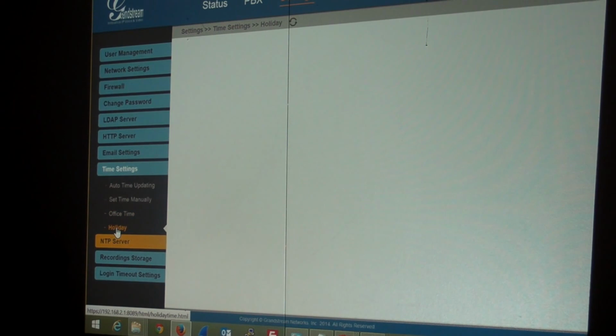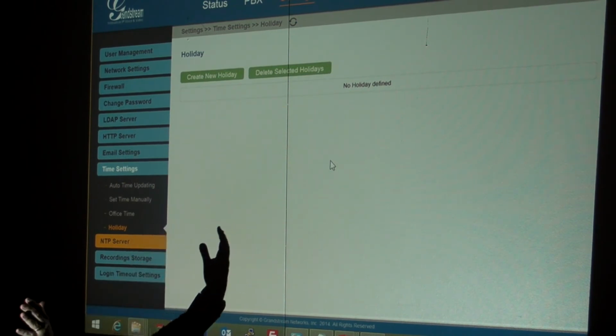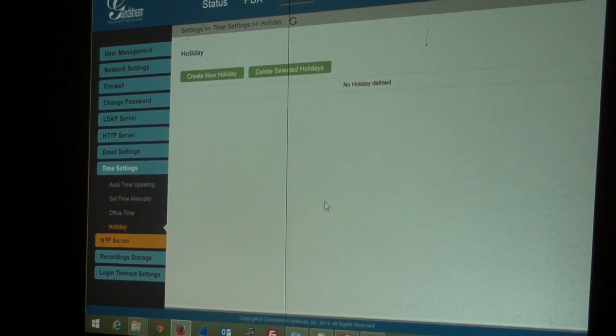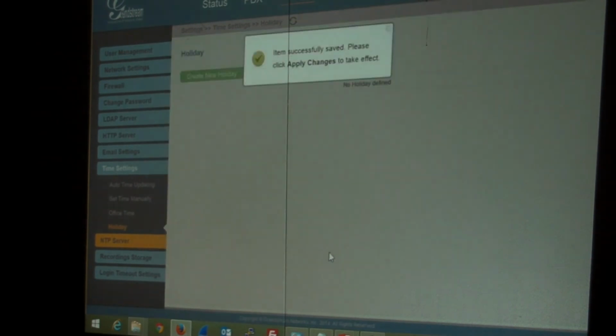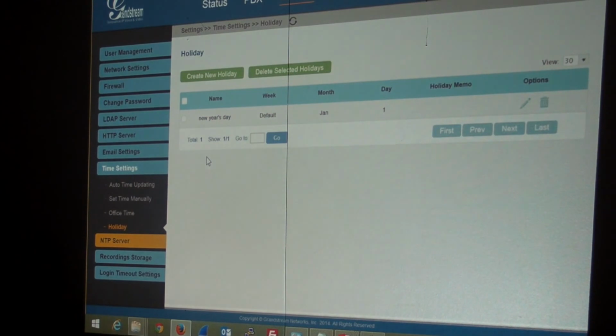And then the holidays, you can start adding all the holidays for 1 year. You do it only once at the beginning of the year. And then remember, all the inbound rules are going to follow whatever you enter in the holidays or office times. Quick example: you do January 1st, and then save it. Then you go to the next holiday, and the next. You're going to have multiple holidays here.